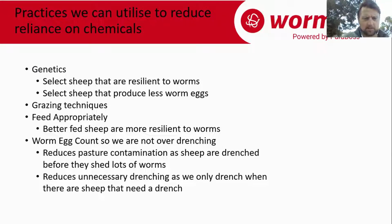Grazing techniques, I'll touch on a little bit. Feeding appropriately, I think this is a big one that we've seen great improvements from, in things like Lifetime Ewe Management at the course, where we've fed sheep better, with no other changes but better condition score management. We're seeing that animals are far more resilient to worms, and when you think about that, their immune system is functioning better because they're in good condition, and they're able to handle worm burdens a lot better. So getting nutrition right is a really important part of managing worms.